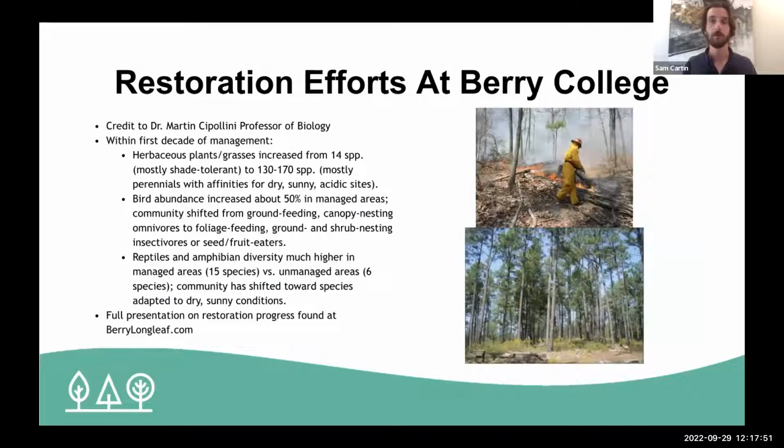All right, so earlier this month, I attended a talk at Trees Atlanta's headquarters by Dr. Martin Cipollini, the professor of biology at Berry College, one of the best college campuses in the country. For those of you who aren't familiar, a short drive from Atlanta, up 75, maybe an hour.